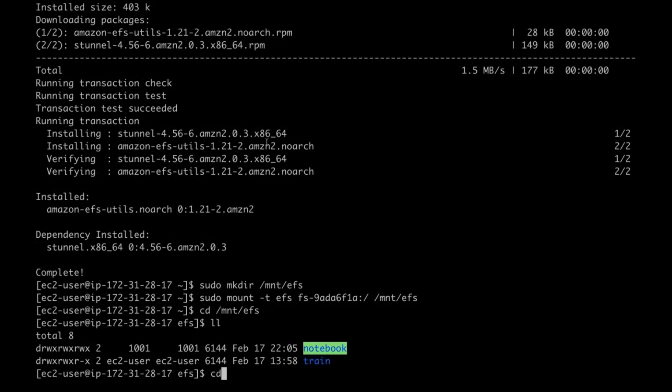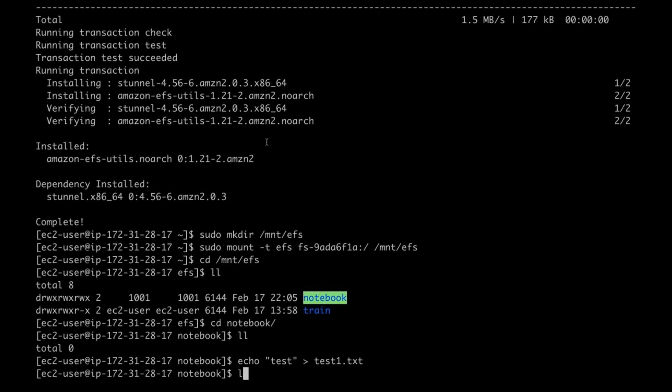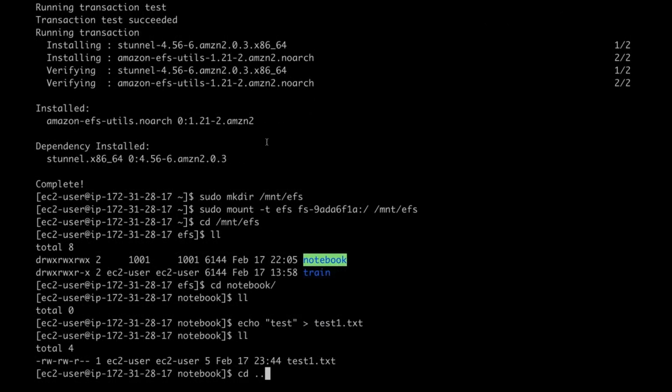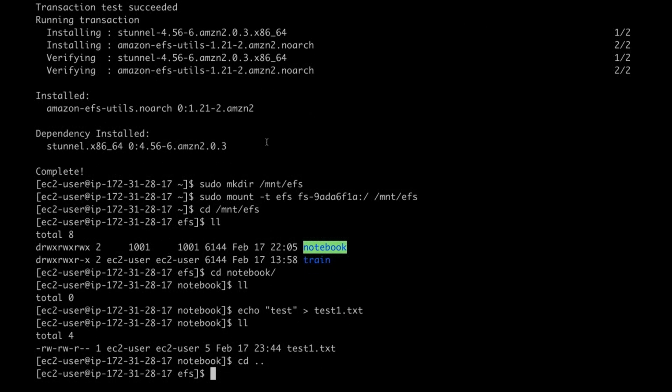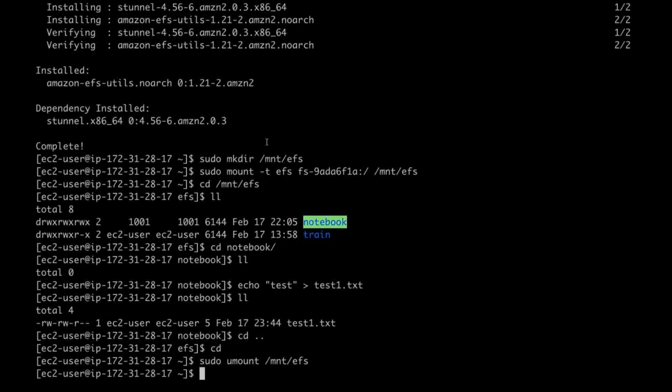And right now, if I went to my notebooks folder, I can just go ahead and create a test file, and we'll see it there. So we know that we have access to it. We can read and write to this EFS file system. I'm just going to unmount it for right now. We'll come back to this instance in a few minutes.